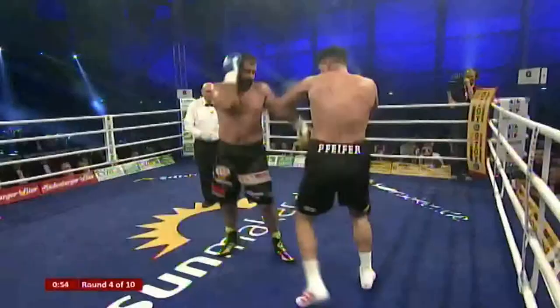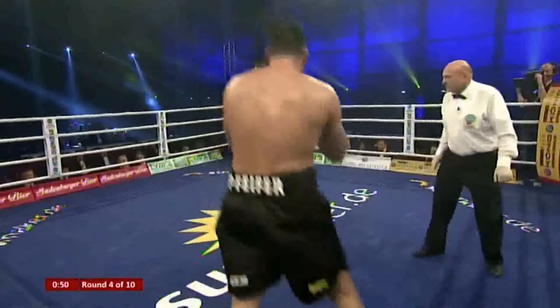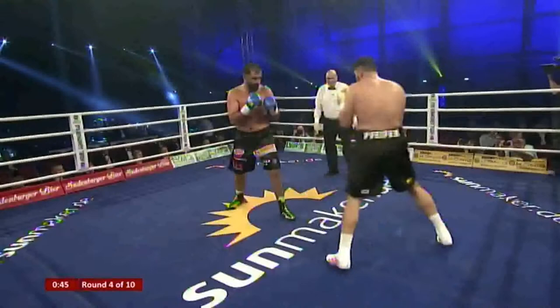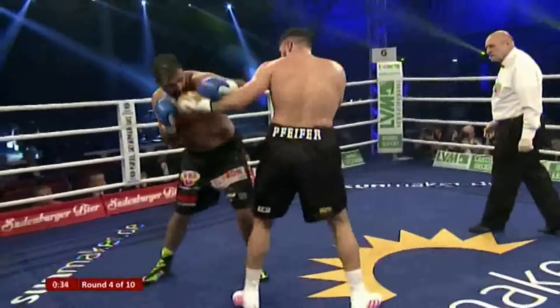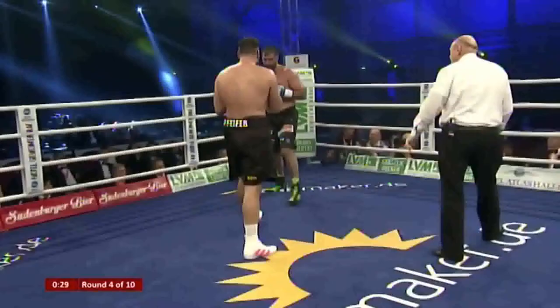It's strange. Every now and again when Pfeiffer lands, he almost looks like he's about to come apart, but he gets it back together quickly. There's that right hand. He's always looking for that right hand. Every time he sees Pfeiffer throw that left, particularly if it's a wide punch, particularly if it's a hook, he's looking for that right hand just to sneak it in over the top. There it is.